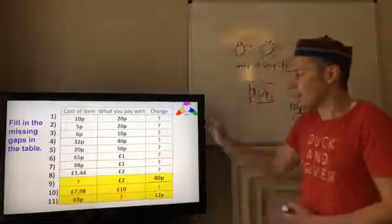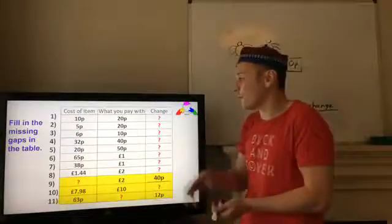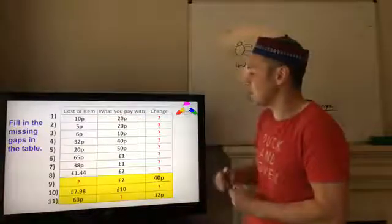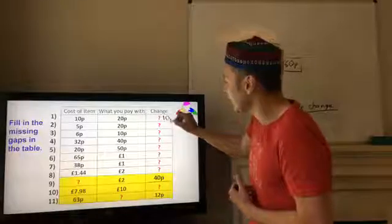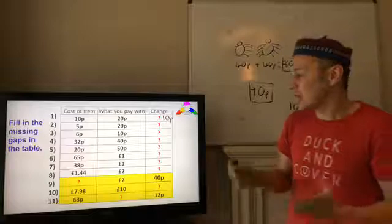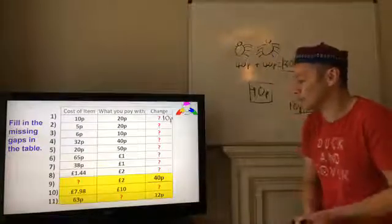Okay, so if you're not clear about what this is about, please let me know. So we just look at the first one together. If it costs 10p and you pay with 20p, the difference, the change, is going to be 10p for that first one. So nice, easy one to start with. They should start fairly easy and then they get more difficult towards the bottom.